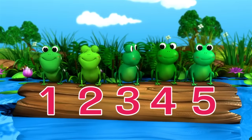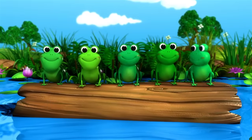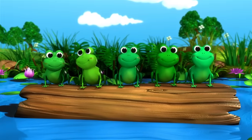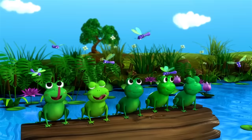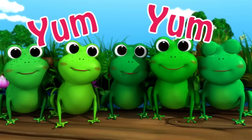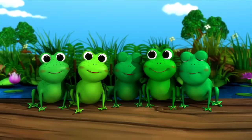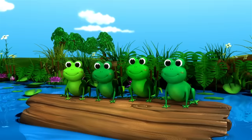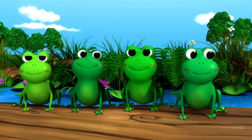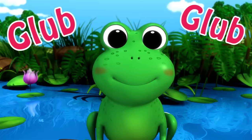5 little speckled frogs sat on a speckled log, eating some most delicious bugs. Yum, yum. One jumped into the pool, where it was nice and cool. Now there are 4 green speckled frogs. Glub, glub.